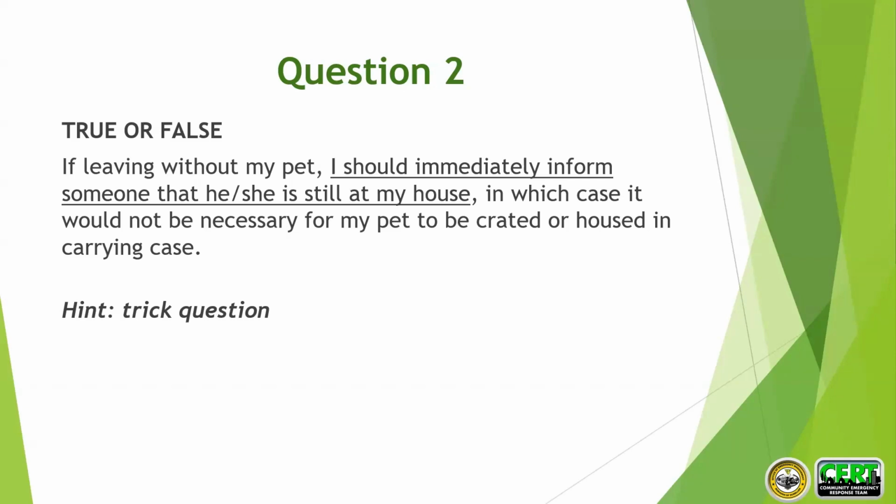All right, so we'll help. The first half of the answer is correct. The answer is false. And why is it false? It's because the first half of the answer is correct. Part two, the idea that it would not be necessary for your pet to be crated or housed in a carrying case is not accurate. As Deputy Carlson so eloquently pointed out on more than one occasion, it is important to keep your pet crated or in a carrier, correct? Yes, absolutely. Okay. And the reason again for that?